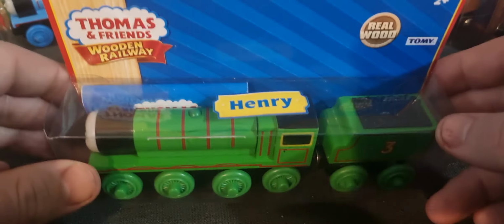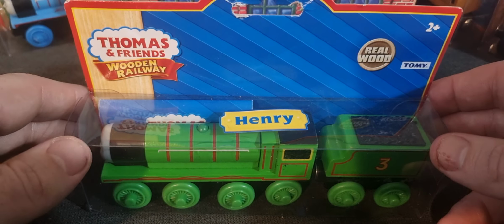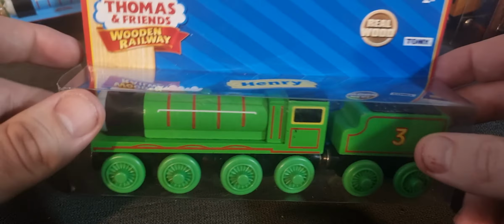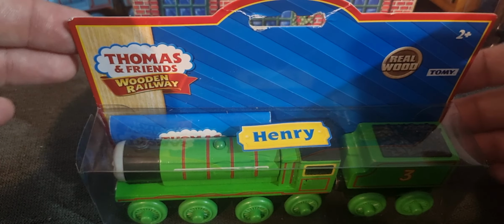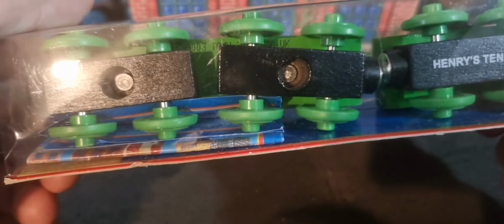That's awesome. So I definitely need Thomas, Gordon, and James now. I actually need Percy as well. Sorry, I don't have Percy. I haven't seen them pop up at all yet. Just give it time; they'll pop up.